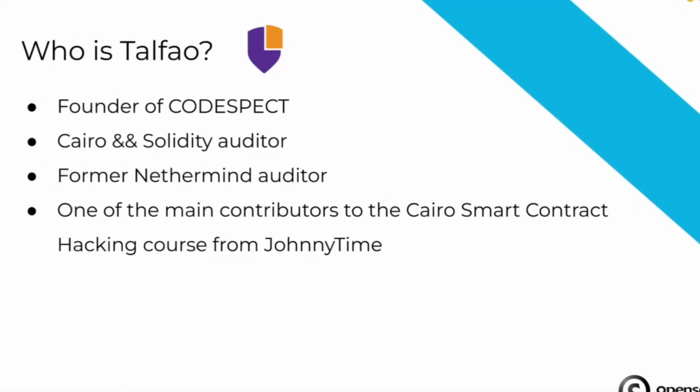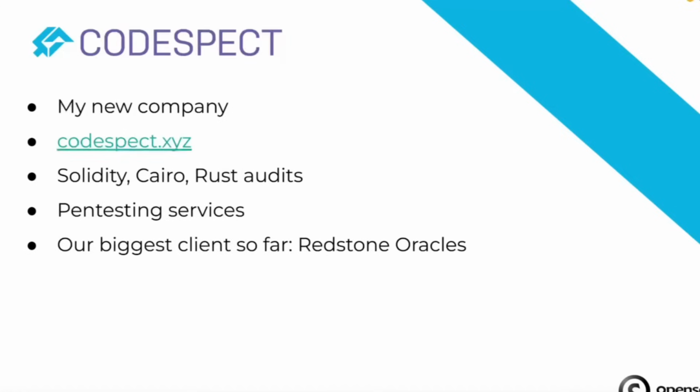So I'm Talfao. I'm founder of CODESPECT, Cairo and Solidity auditor. I learned most of the Cairo in Netherlands, where I work as an auditor, and I'm one of the main contributors to Cairo smart contract hacking course from Journey Time. And I founded CODESPECT. So CODESPECT is my company, established, I think, in Q4 last year.